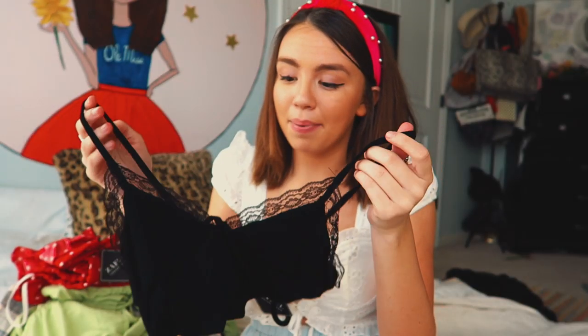Okay, so the next thing I got is just this super basic black top. I feel like I'm always needing things like this for going out. It is a little short, but honestly, I always wear tops like this with a super high skirt. Like I'm wearing this crop top right now with a skirt that blends it into looking like the top of a dress. You can also wear it with high-waisted jeans, but skirts are usually more my style.